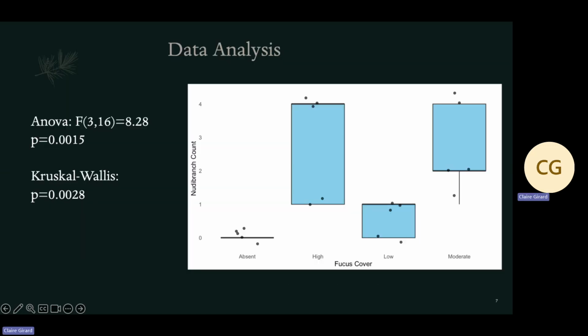After fieldwork, I analyzed my data using RStudio. I created box plots and ran an ANOVA test to test for differences in nudibranch abundance among fucus categories. And I also used a Kruskal-Wallis test and a Wilcoxon pairwise comparison to confirm the trends.